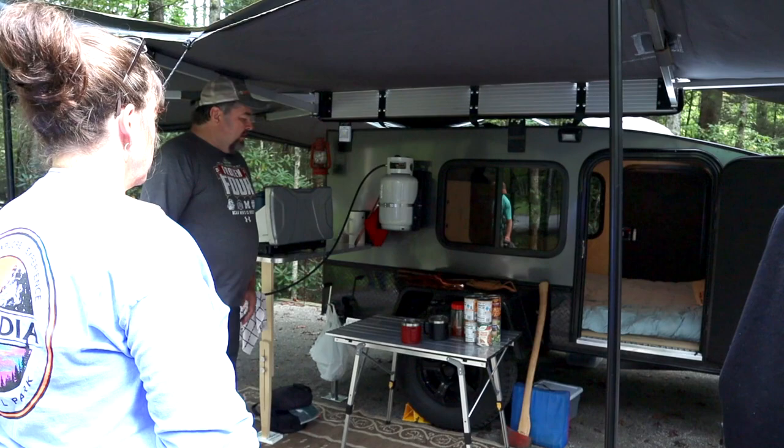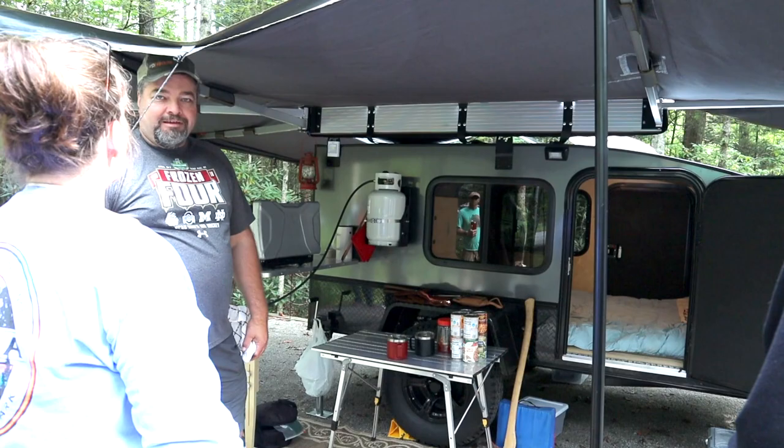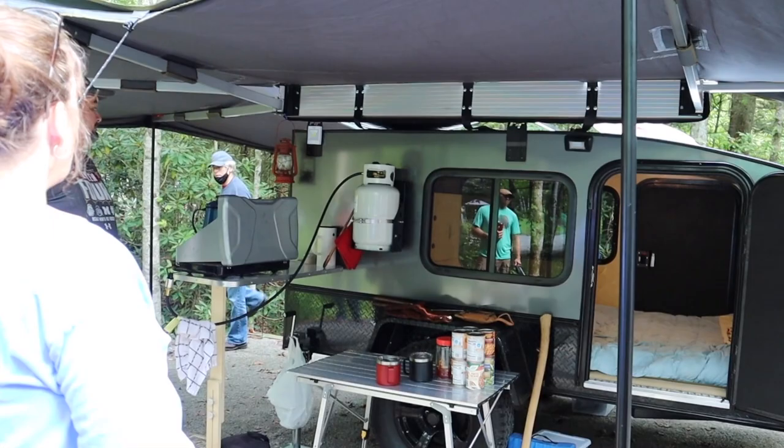Same awning as what Justin has. I didn't know it was freestanding, so I did just do the rain gutters that you talked about because I know it will rain this week at some point. And that's about it. Nice.